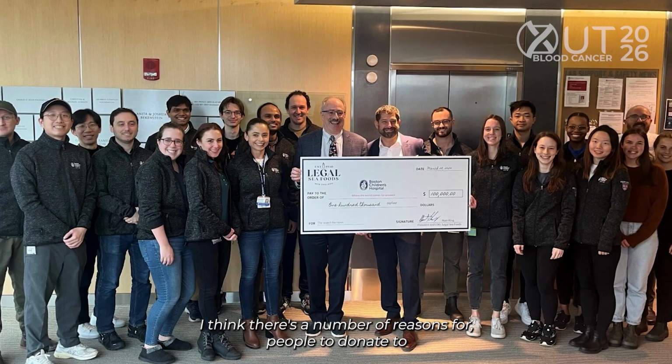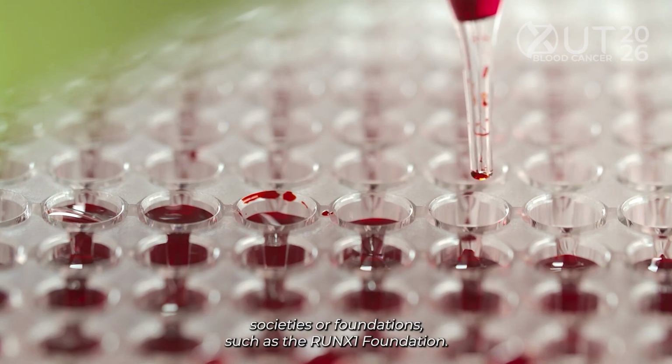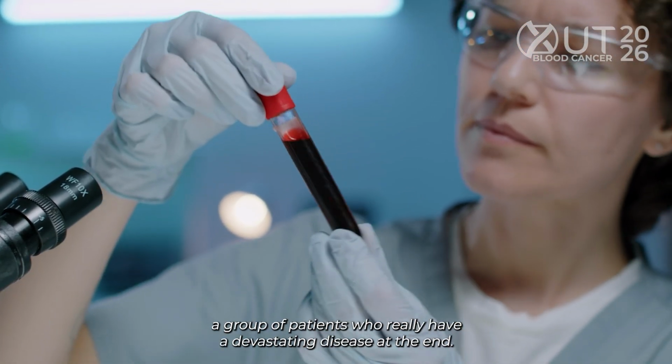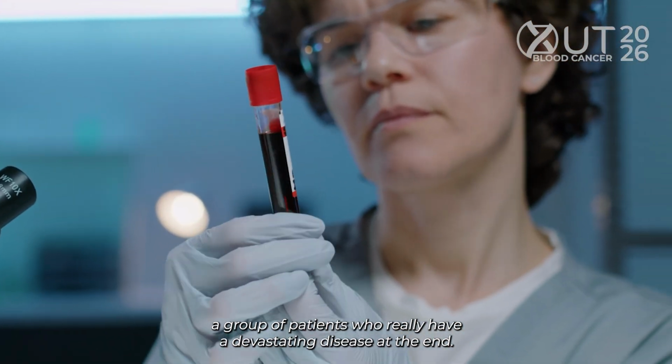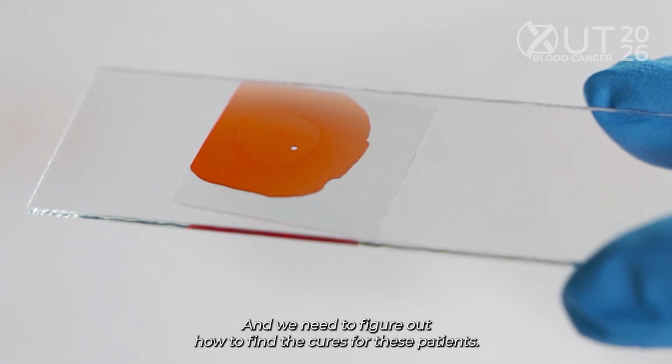I think there's a number of reasons for people to donate to societies or foundations such as the RUNX1 Foundation, and I think that these are a group of patients who really have a devastating disease at the end, and we need to figure out how to find the cures for these patients.